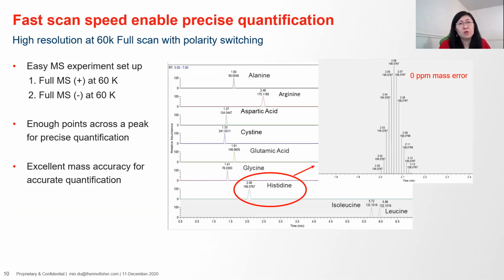In addition to the high resolution separation, as I mentioned before, we operate this method with high resolution. In this method, we operate at 60K resolution for both positive and negative ion detection, with polarity switching. As you can see in the zoom of the histidine peak over here, across the peak we have 14 to 15 data points. And if you pay attention to the mass accuracy, it's 0 ppm mass accuracy, a spot-on detection of the histidine metabolite here. At every data point, you actually see exactly the same mass detected. So this really enables a very confident identification and quantification of each metabolite.